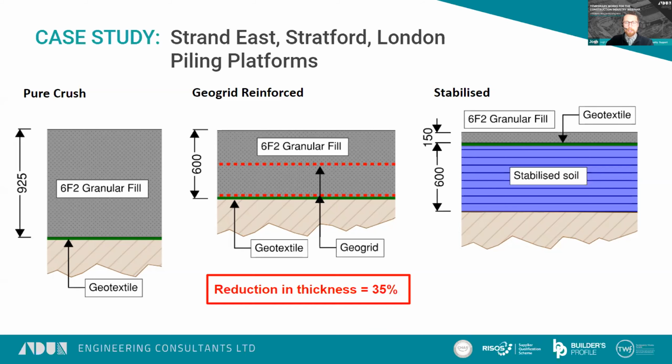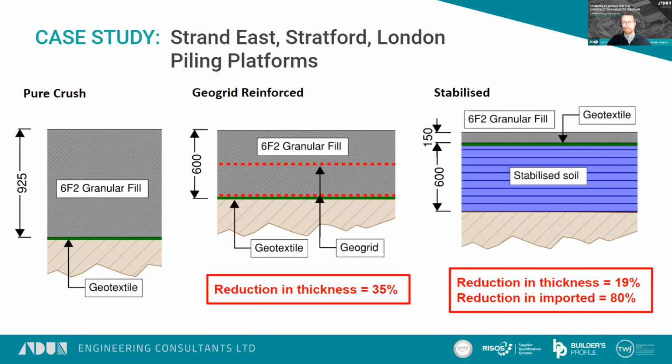If we look at the Geogrid first, we've got a 35% reduction in thickness. That leads to an approximate cost reduction of 22%, taking into account the less material usage, but you've also got the Geogrid on there as well. And then based on some approximate carbon footprint figures from the manufacturer, this comes to around about a carbon footprint reduction of 38%. It is, of course, very difficult to calculate this carbon footprint, but these can give you some kind of ballpark figures. And the next one is the stabilized.